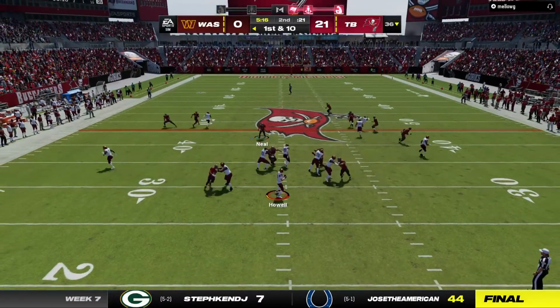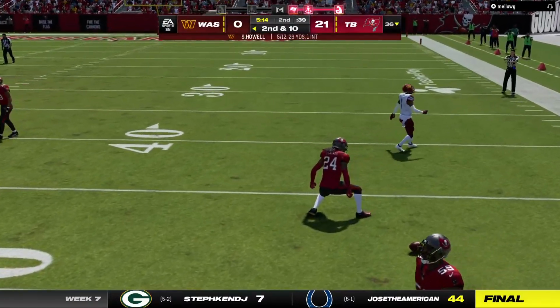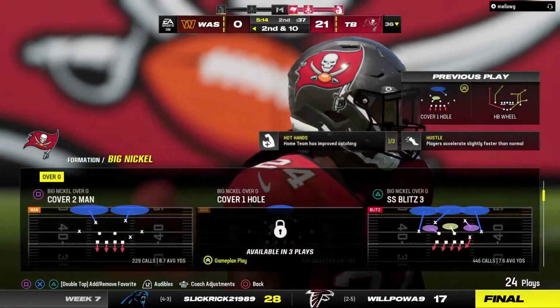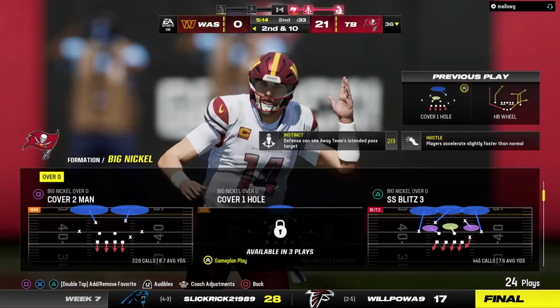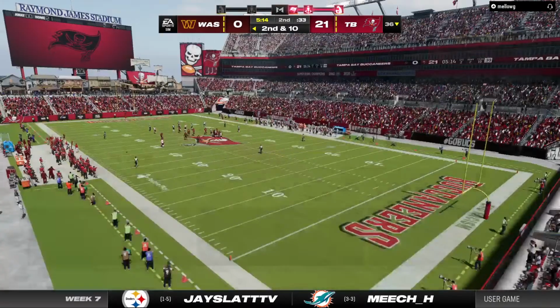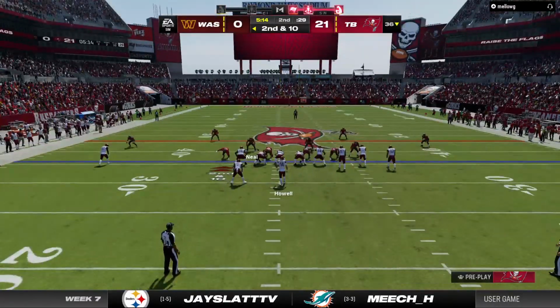Out of the gun, it's Howell, and his throw is incomplete. Well, they've been back on their heels a little bit here in this drive, but a chance to exhale just a little bit there with the incompletion on first down. Now they have to gear up, try and get 2 more stops, and escape this drive.